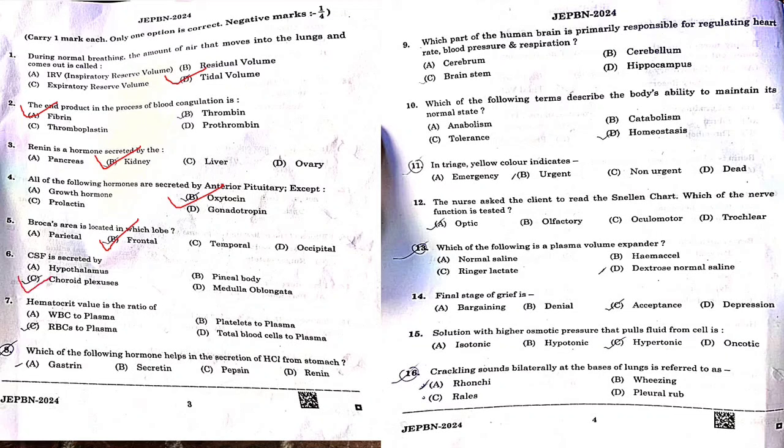Hematocrit value is the ratio of option C, RBC to plasma. Which of the following hormone helps in secretion of HCl from stomach? Option A, gastrin. 9 নম্বরে যেটা আছে, which part of the human brain is primarily responsible for regulating heart rate and blood pressure and respiration? সঠিক অ্যান্সার অপশন সি, brainstem.